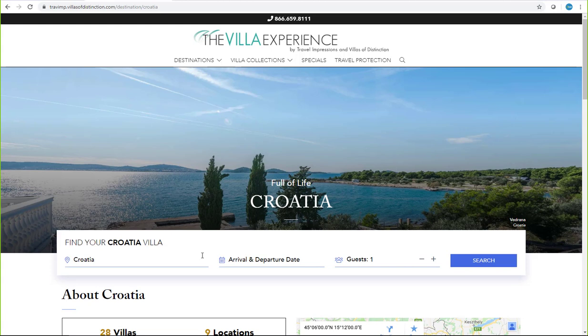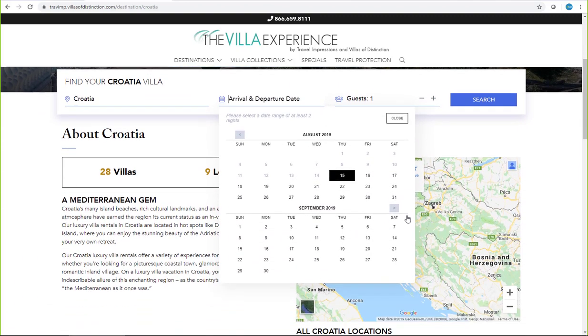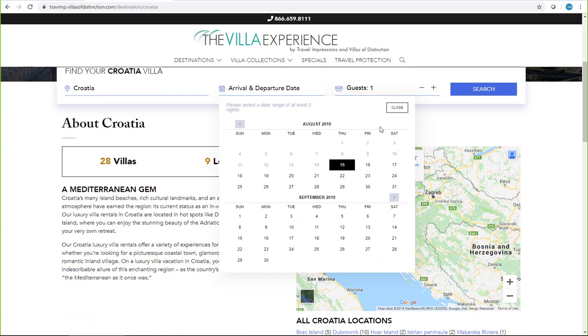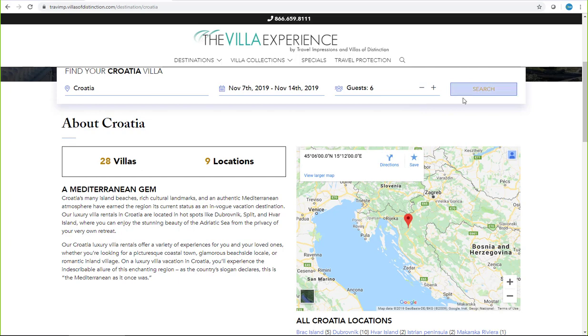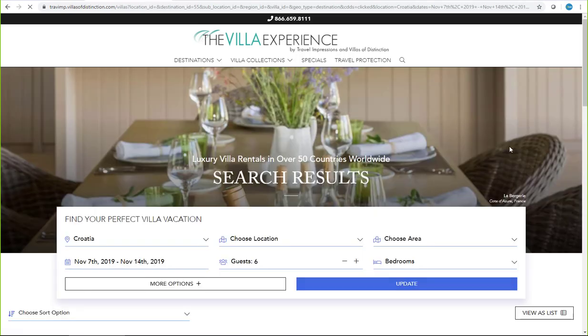So let's actually look at what's available for specific dates. I'm going to click on arrival date, and let's see here. Doesn't give me another arrow. Oh, there it is. Let's go November 7th through the 14th, and let's say 6 guests. Let's go ahead and hit search and see what comes up available for us.